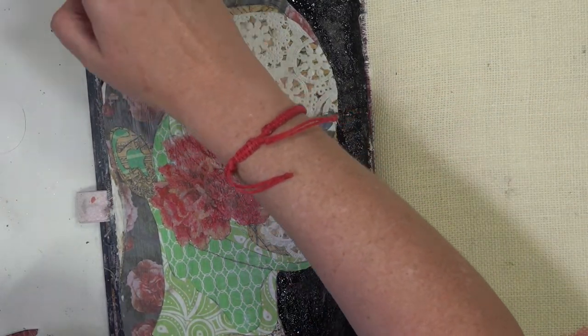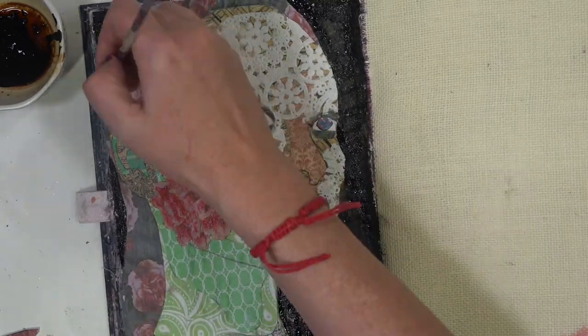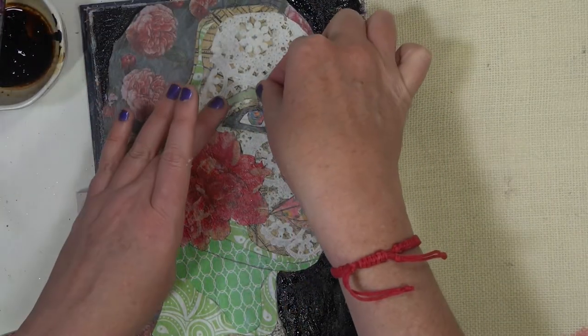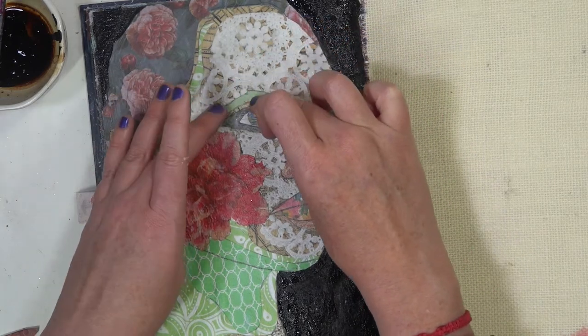I'm making sure all of that white is covered and just getting in there with all of that texture, so I'm just kind of dabbing it on, and then we'll have to wait for that to dry. But I just realized I forgot to put her eyebrows on, so I'm going to go ahead and get those babies glued on.